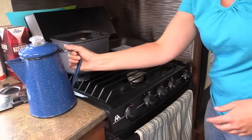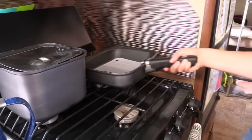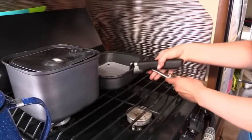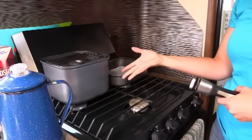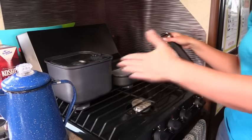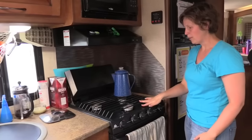And they have removable handles, so I can have a handle when I need a handle, and then when I'm cooking I can just take it off and move it from pot to pot. So they store in a really small amount of space, but I still have everything I need to cook a really good meal. I have a 3-burner propane stove.